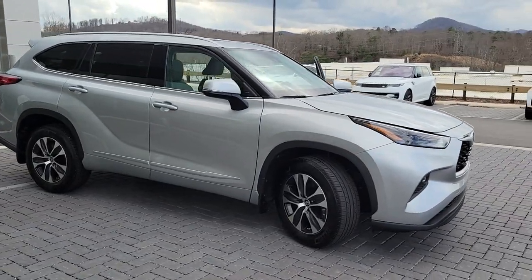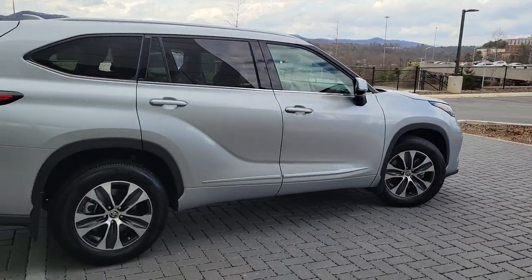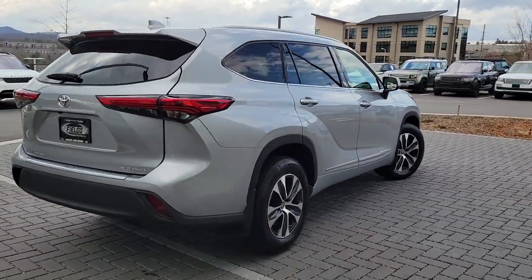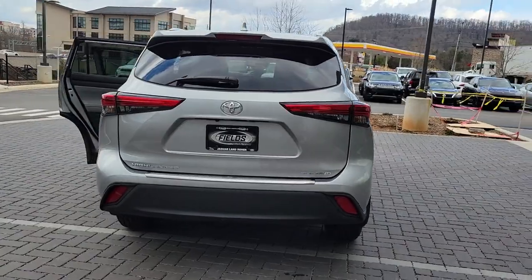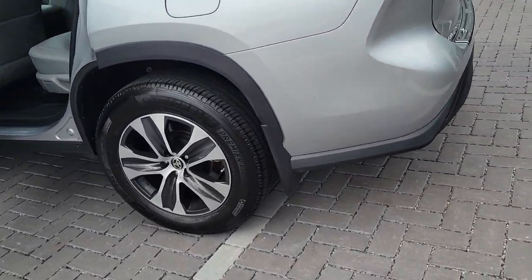This could be the car for you. The 2022 Toyota Highlander. With less than 10,000 miles on the odometer, this vehicle provides excellent value. This smooth-riding, solidly built Highlander is ready to meet your family's needs.